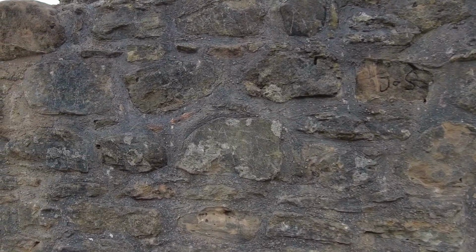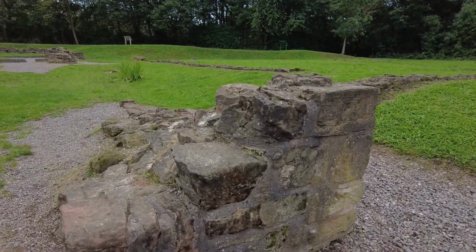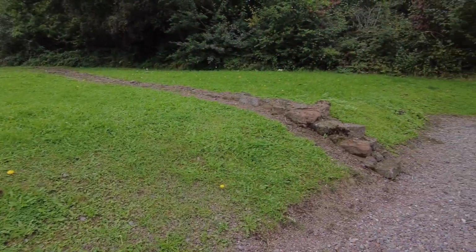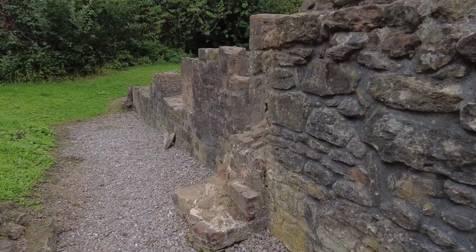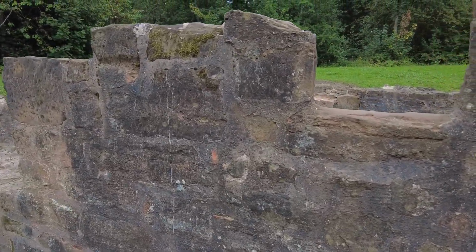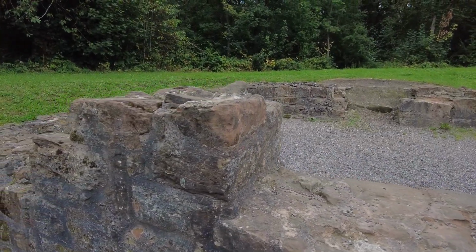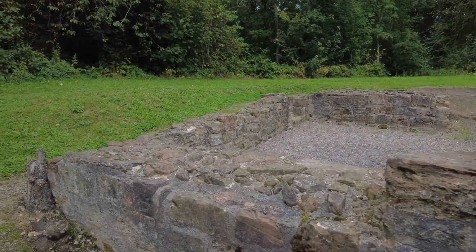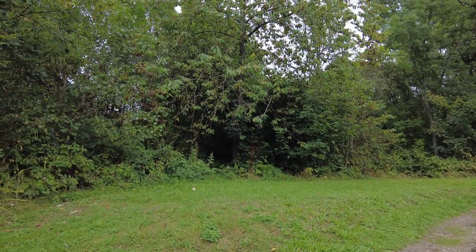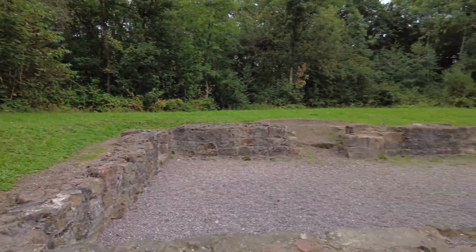I just think this brickwork has been here since the 1200s. It just makes the mind boggle. An opening, so this would have been the way into this part. We'll look at this part first. So we'll see if I capture anything later. If I capture anything now, I'll probably be in there hiding, just to see if I see anything.